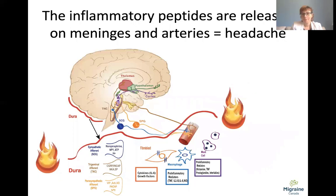The cause of the pain in migraine is most probably an inflammatory soup of peptides, proteins, that are released on the meninges and the arteries inside your head, okay? So those peptides are released by the same nerves that actually feel the pain. That's interesting. You can imagine like this electrical wire that can actually sprinkle cayenne pepper on your meninges, and that creates the pain that you feel. And with that pain comes the hypersensitivity, sometimes the pulsation sensation that you have.